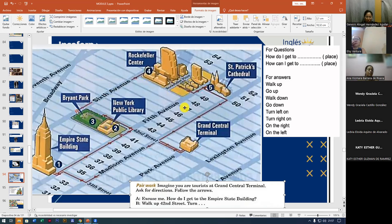On the left. Turn right? Turn left. Because you are here, right? Turn left. You are here. Turn left. That's good. Bryant Park is next to the New York Public Library. That's good. It's next to the New York Public Library. Very good job.